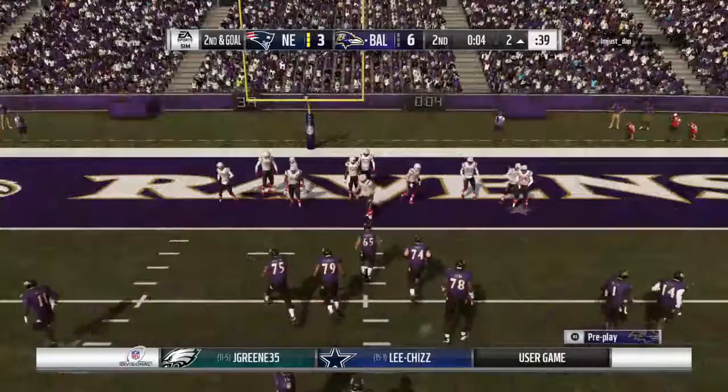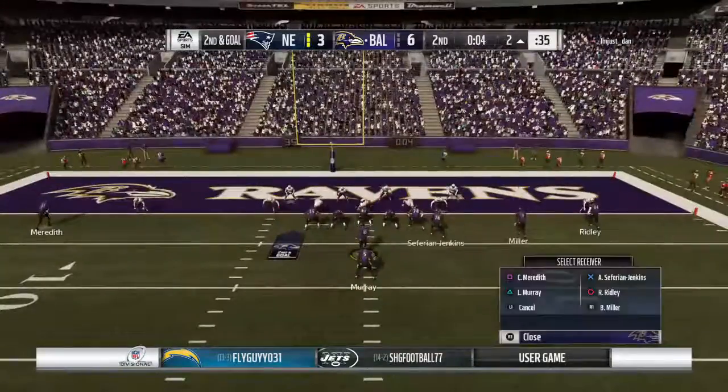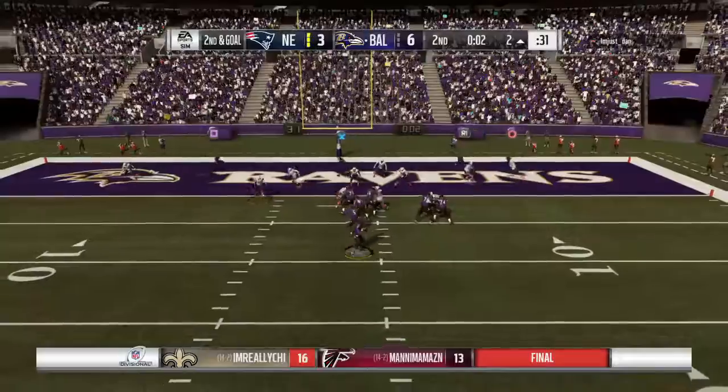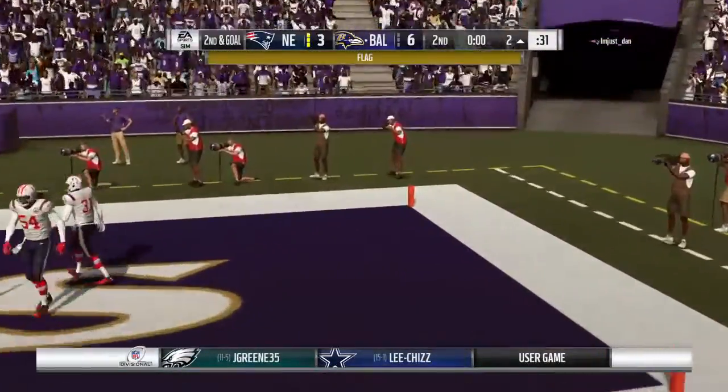Not time enough for a play and then a timeout, you wouldn't think. So with 4 seconds left, they're going for it. They'll come out in the pistol. Final play of the half here. It's Jackson. And that'll be incomplete.